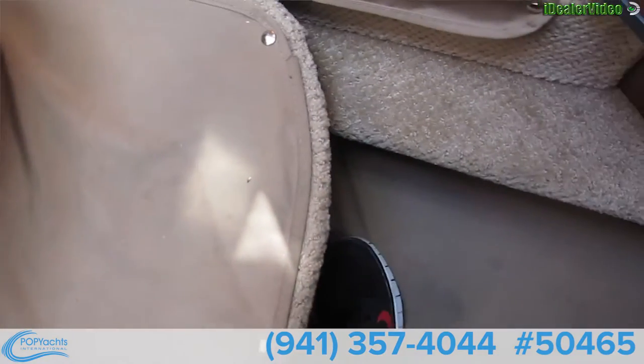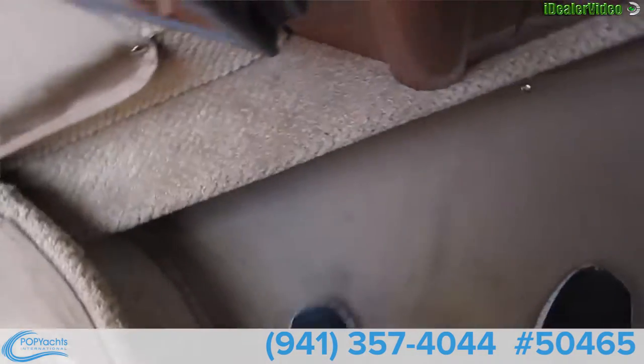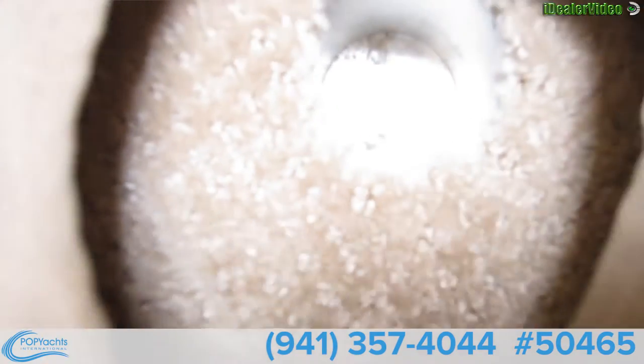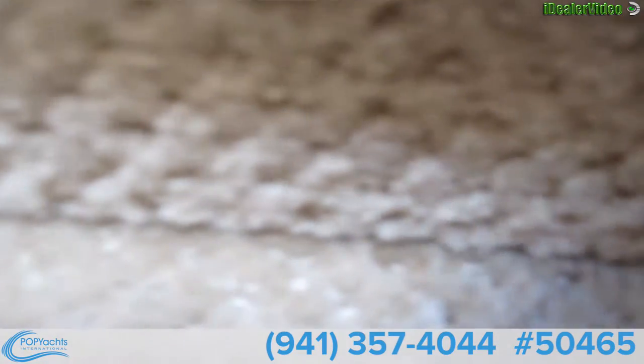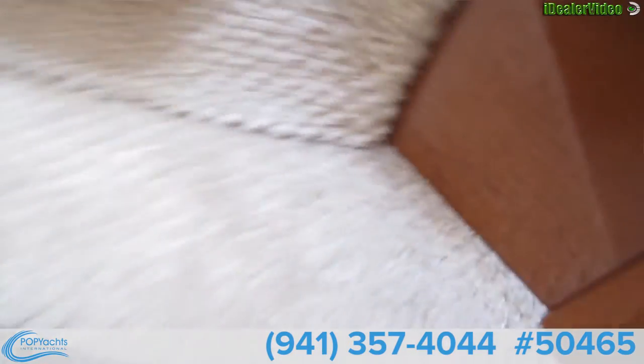As you can see, the owner kept the carpet covered. So the carpet, if you look below, I don't know if you can see that, looks pretty much brand new. Actually, I think there was some glare there, but you can see that. It's brand new.